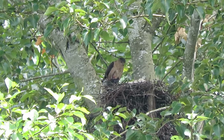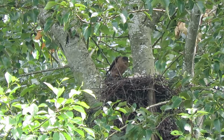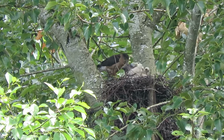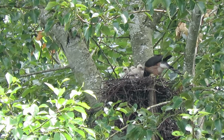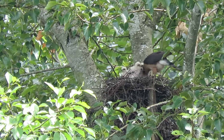Cooper hawk just landed. It's day 15 at our Cooper hawk nest. Well, looks like she's got food in the foot. They're waking up. Time for a feeding. It's now 1:29 in the afternoon and time for their feeding. Got here just at the right time. Look at all the heads getting up now.